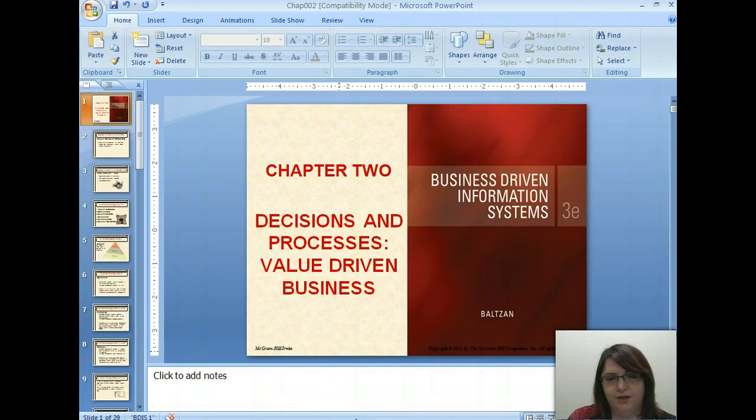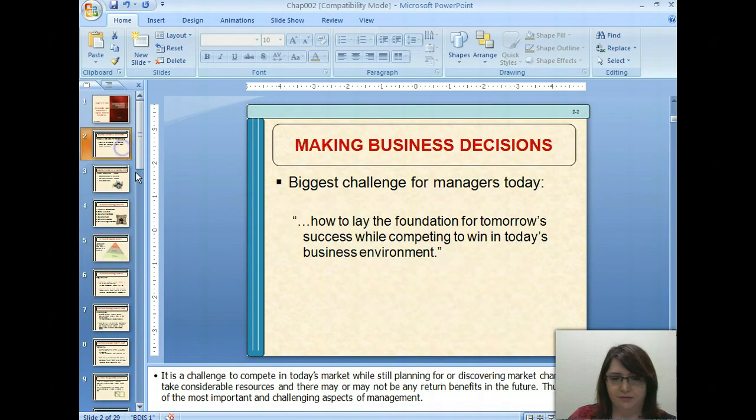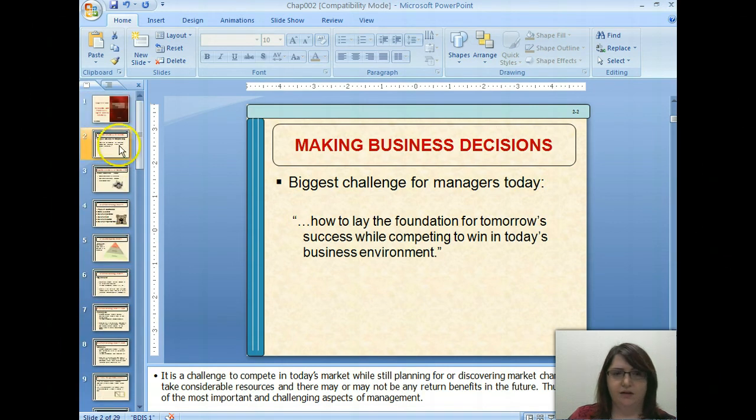Today we're going to go over Chapter 2, Decisions and Processes, a Value-Driven Business. The chapter will cover several topics on decision-making systems, which levels they're used at and how.